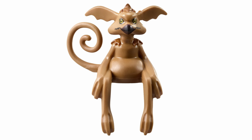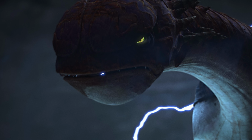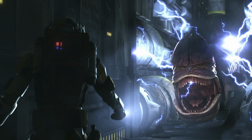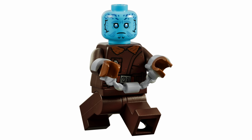So we have Salacious B. Crumb up there, and Ewok is on the list. I've seen a lot of people thinking maybe it's the Zillo Beast from Bad Batch or Clone Wars, I think. And then the other one kind of out of left field, I saw a comment on here and I had another friend mention it to me very recently, is the Mythrol from The Mandalorian. That's also kind of looming as a possibility. So I think it could be a cool set. We just don't know what it's going to be. It could be any of them. So yeah, very exciting set.